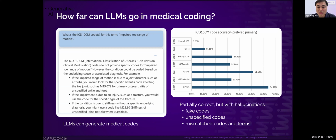We've been monitoring the progress of large language models in this medical coding domain. Like Vidya pointed out, AI has great potential in medical coding, but we have to implement AI in the right way. So intuitively, everyone can ask GPT, a large language model, hey, what's the ICD-10 code for this term? Anyway, they give an answer, but is that the correct answer or not?